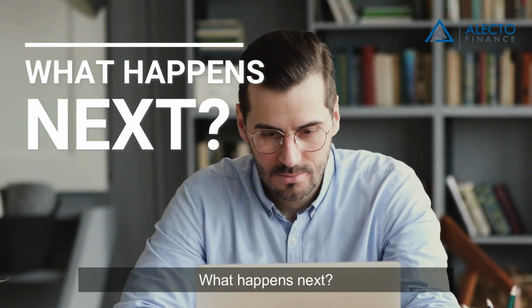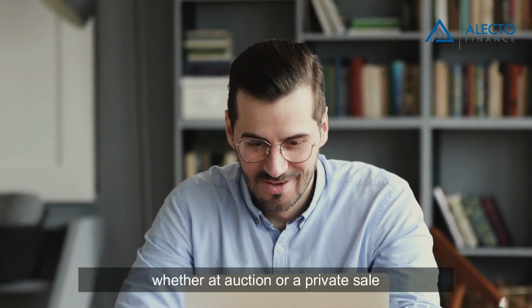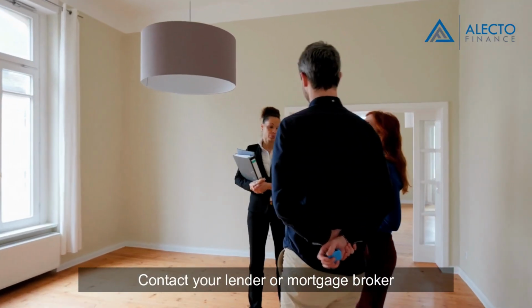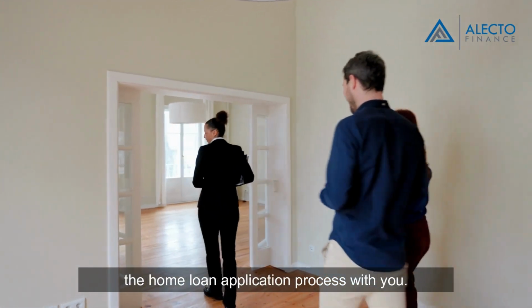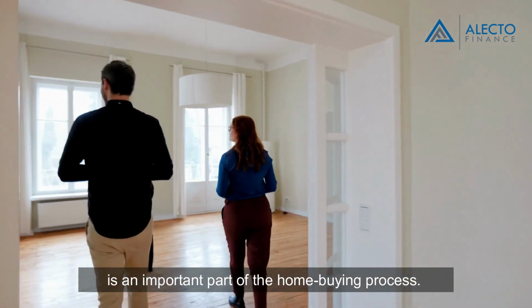What happens next? Once you've put in an offer on a house, whether at auction or a private sale, you'll need to get full approval on a loan. Contact your lender or mortgage broker with details of the property, and they'll work through the home loan application process with you. Obtaining a pre-approval for your loan is an important part of the home buying process.